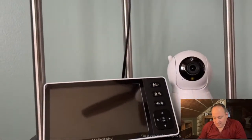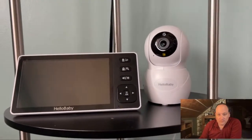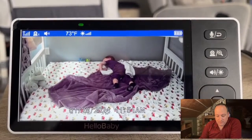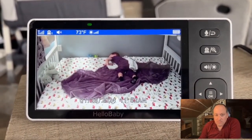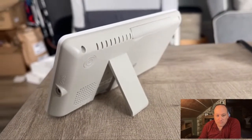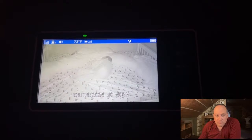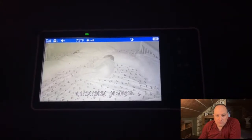Hey guys, it's Brooke with WTI. We are expecting our second baby, so I've been looking into getting a new monitor that doesn't need Wi-Fi. This one from Hello Baby is totally perfect. This is the HB6081 model, and I love how clear the picture is. This handheld unit has a 5.5-inch display, and I love how great the night vision is. I can see him super well, and I do not have to worry about what is happening in his room.